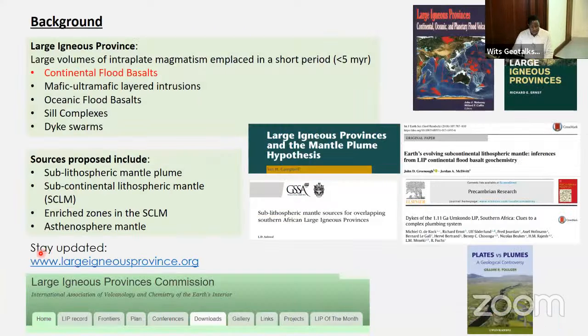Okay, just a background on the large igneous provinces. So these are large volumes of magmas that are emplaced on cratons or into the cratons in a short period, usually less than 5 million years. Some can go up to 10 million years. And they can be emplaced on continents, and those will be the continental flood basalts, such as the Ventersdorp that was emplaced on the Kaapvaal Craton. There can also be intrusions, such as the Bushveld complex here in South Africa. Some are emplaced on oceanic plates, such as Ontong Java Plateau, Seal complexes, as well as Black Swans.